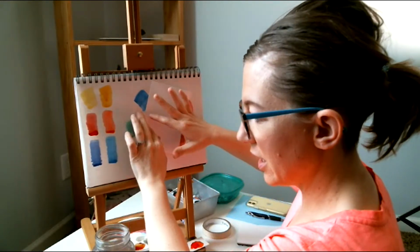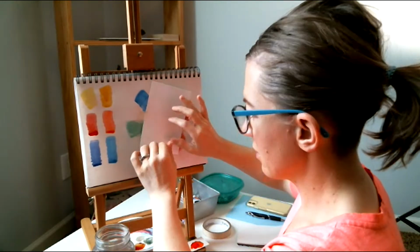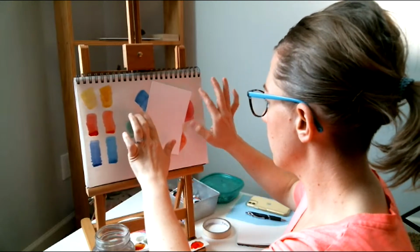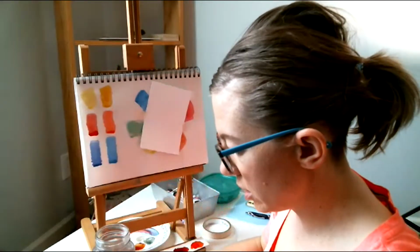And if you're just joining, oh yeah, cold press, awesome. If you're just joining, we're just doing a color demonstration here.